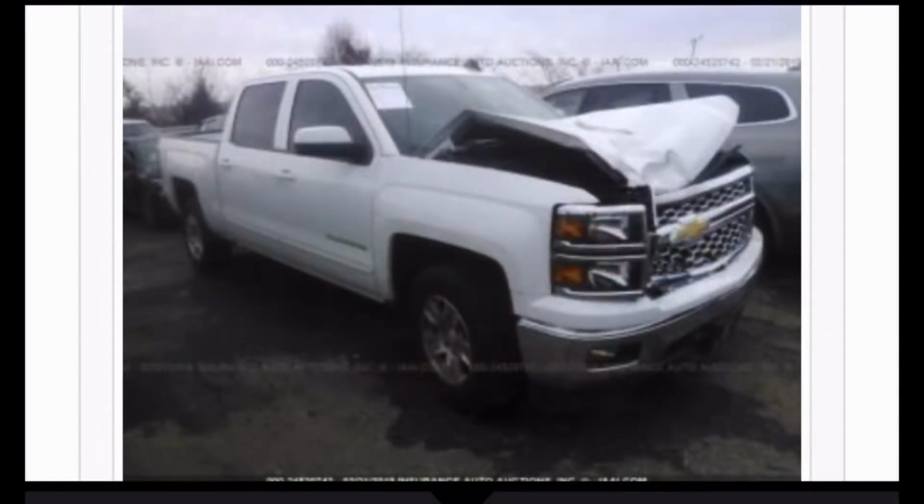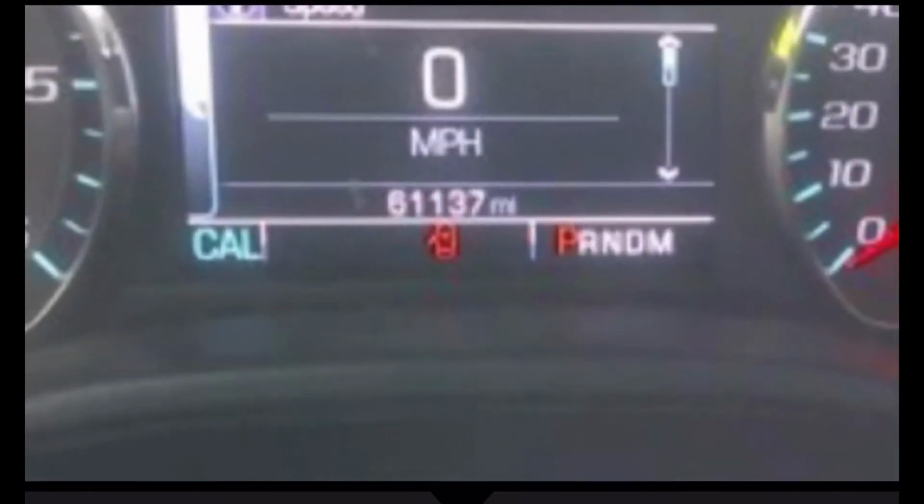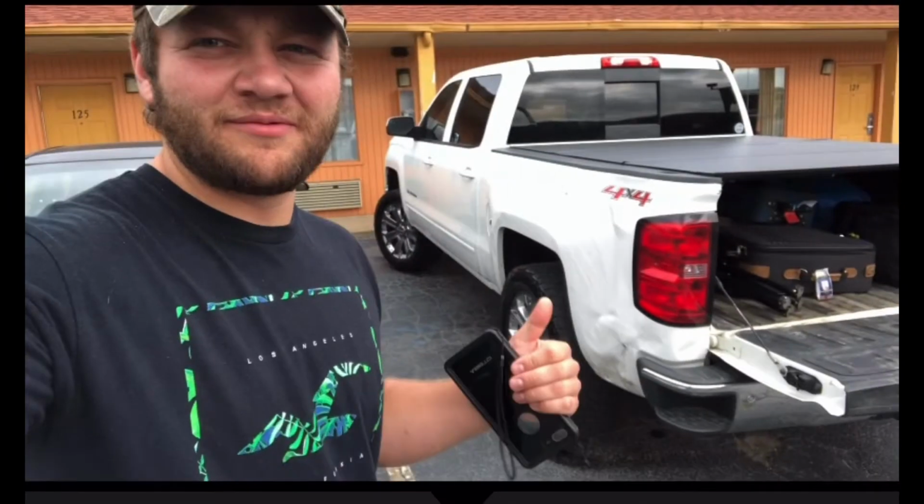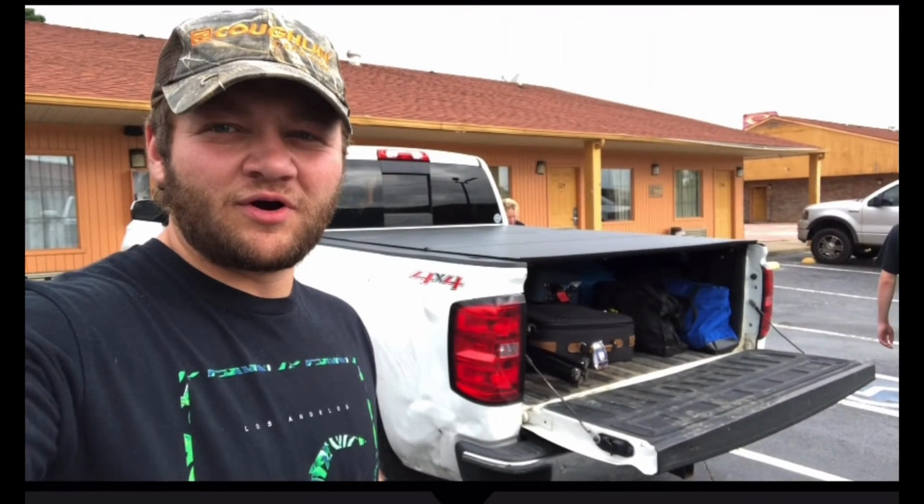Alrighty guys, so this is going to be the header and tire test on my truck that you can see here. I bought it at auction, and this was the damage. It got hit high in the front end, no frame damage. So it's been a nice truck. When I bought it, it had 61,000 miles on it. So we'll just jump into the video here.